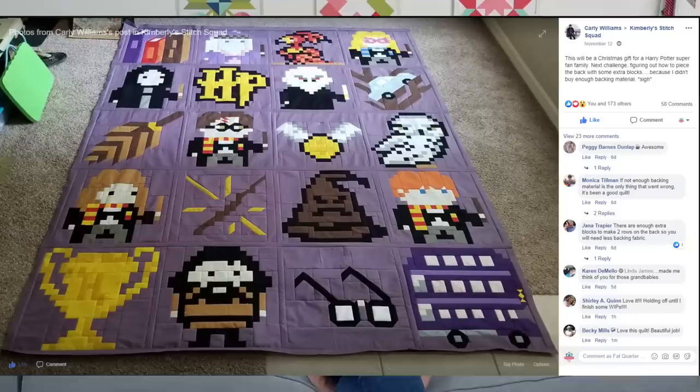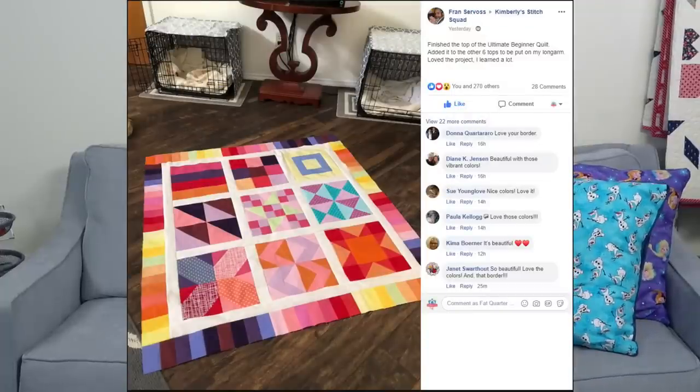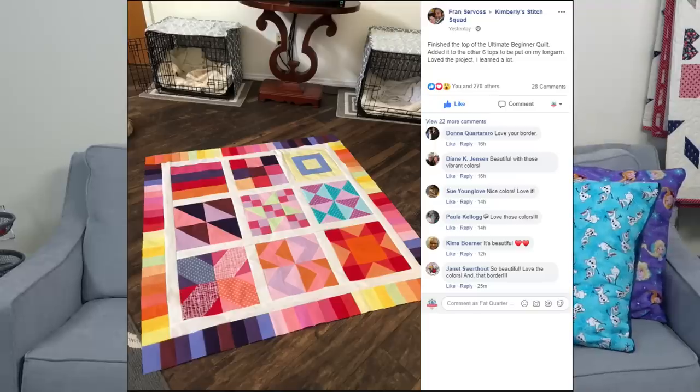And that is a Minecraft quilt. It's a free pattern on Kelly Fannin's blog. And her blog is, seriously, I think I need stitches if you want to get to that pattern. Yes, yes. Oh, and this is a beginner quilt by Fran. Oh, that looks so cool. So pretty. I love what she did with the border. Yes. I was going to say that.